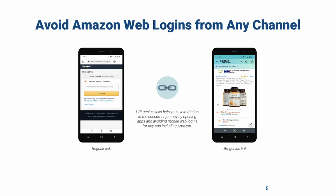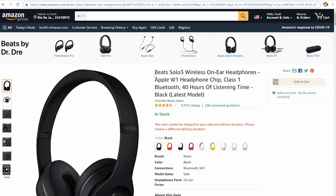So you always want to update the link with URLgenius first. That's going to help you get to the product page more efficiently and get that sale. So why don't we do a demo now?